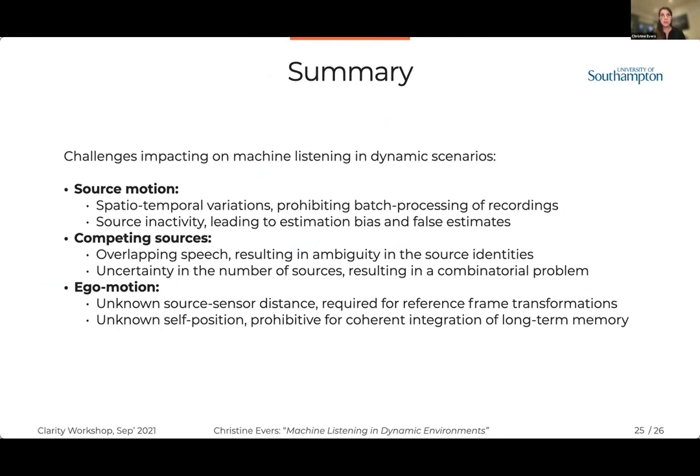So to summarize, the challenges that are impacting machine listening in dynamic scenarios are quite diverse. Some of the challenges boil down to source motion, competing sources, and ego motion. I didn't quite go down the rabbit hole for each of those. I could probably talk on for hours about this, but the main issues that you might want to start thinking about if you've never dealt with dynamic scenes before are spatio-temporal variations that prohibit us from performing batch processing, source inactivity that can bias our estimates, overlapping speech, which results in ambiguity in the source identities, and uncertainty in the number of sources that results in a combinatorial problem.